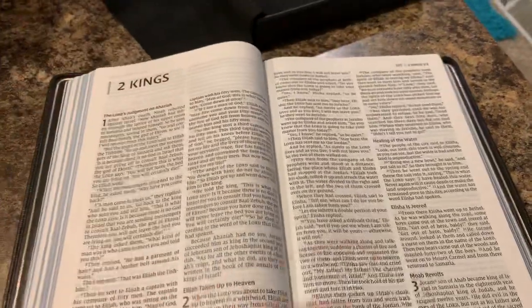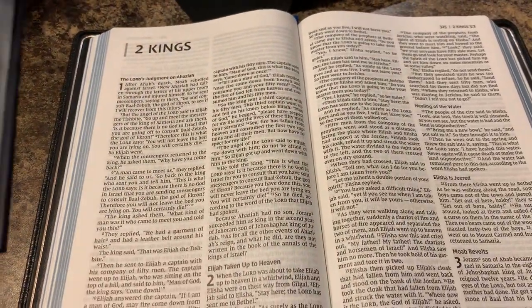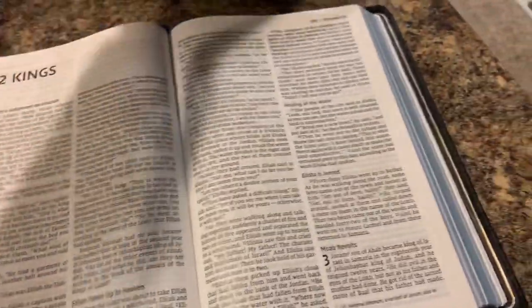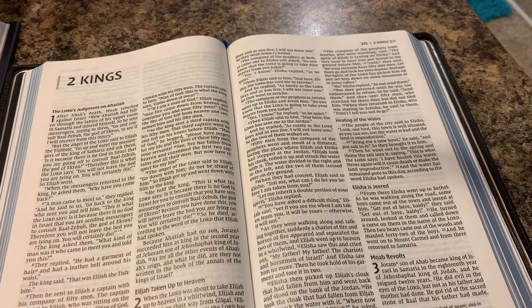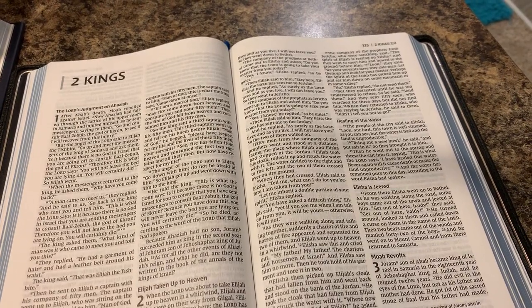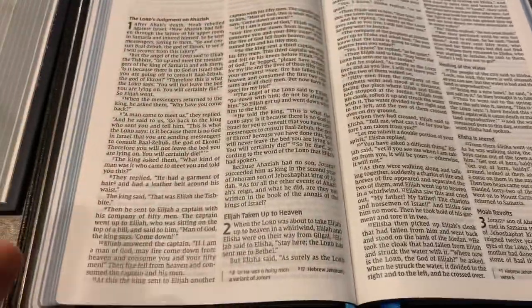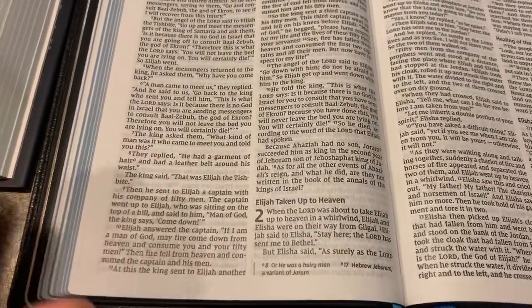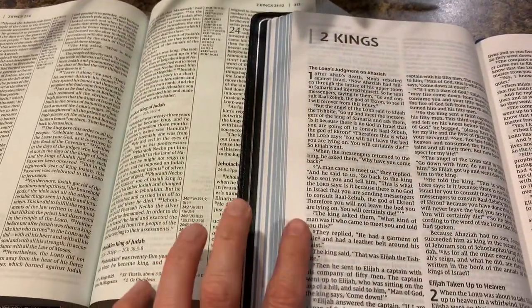So this is the comfort print. This is 11-point font, 11.4, I do believe, by Zondervan. That's Zondervan's claim, but I see it more as a 10 and a half. I would say 10 and a half for sure. You put it next to the 10 of the Omega. Again, it won't be as dark as this.